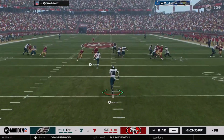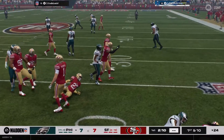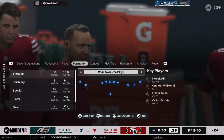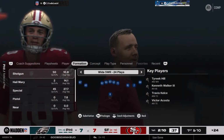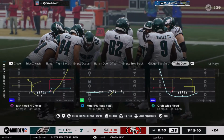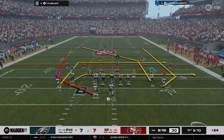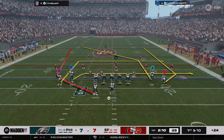Starting from the 5. And he's brought down just inside the 25. Isaiah Pacheco on the return. The Eagles take over 1st and 10 at their own 24-yard line. Eagles getting ready. Here comes 1st and 10.